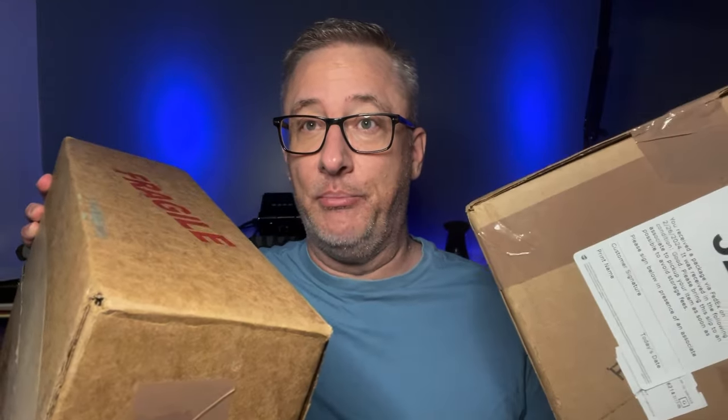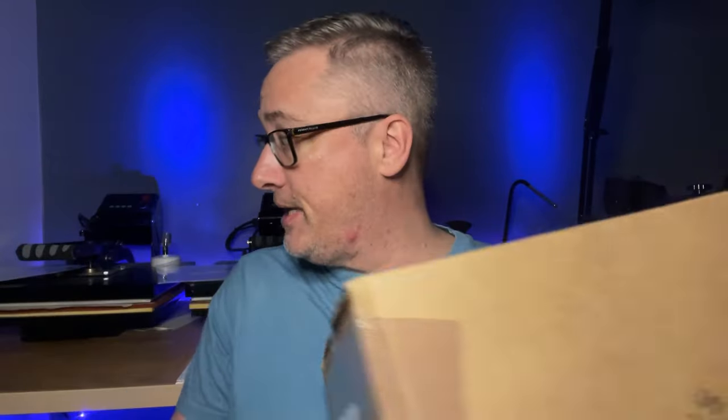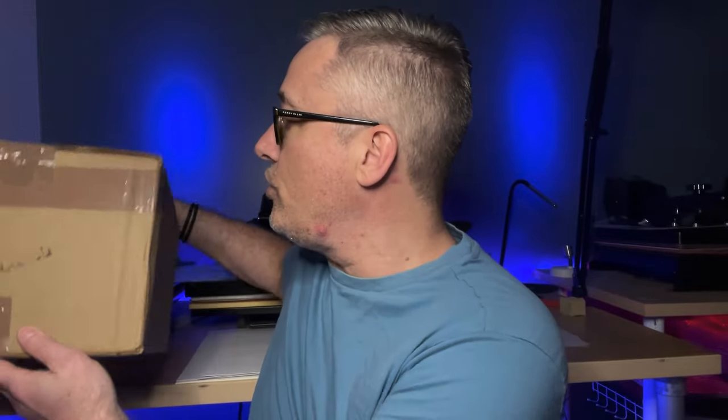5 slabs, but I got 2 boxes. That's part of the problem. So, you know the rules. I know what these issues are, but I don't know what the grades are. You get to see my surprise, shock, joy, anger when we look at these grades.